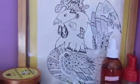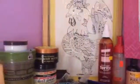I drew this actually in one of my art classes. It's one of my best ones, and I love it so much. I have a butterfly up here. So we turn in the corner right now.